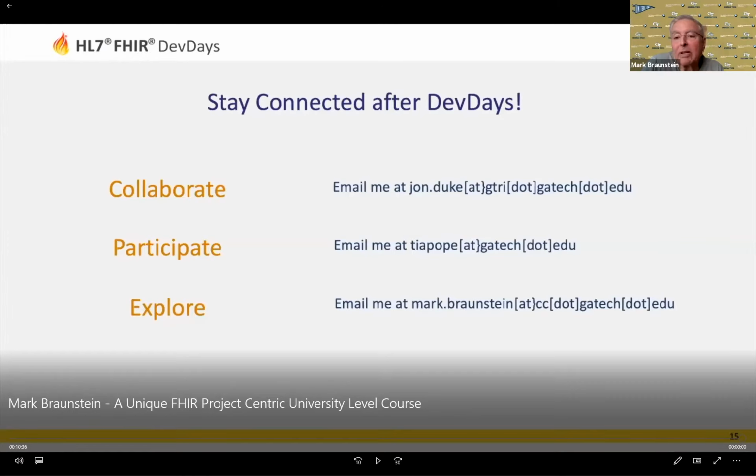Yeah, I would just make the point, and maybe it's obvious, but doing these projects, I think, is as educational for the mentors as it is for the students. And it has allowed many people with an interest that they didn't know could be solved by working in FHIR to recognize that that's the case, which is great.